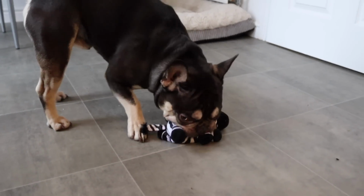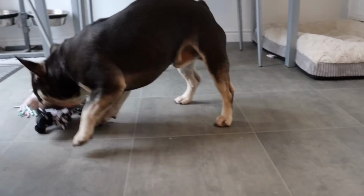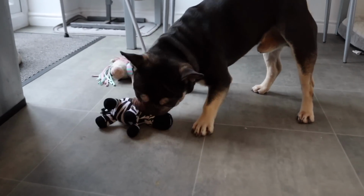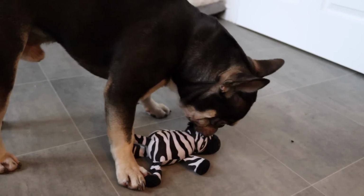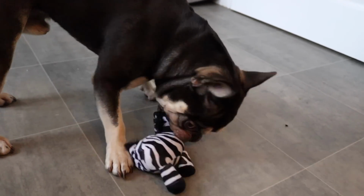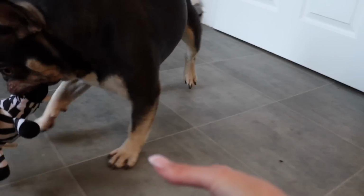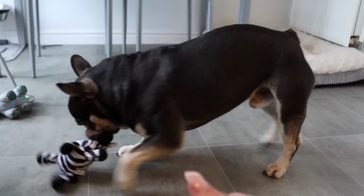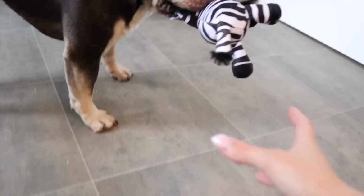What have you got? See, the thing is, these little things don't even last long, but he just loves them. To be fair, the Kong ones that I bought him lasted, but these little Pets at Home things don't. He'll chew its ears and its tail off by tonight, probably. Oh, he loves it. Ta! Come here. She says, no, Mum. Come here. No, not playing with me. Give it to me.